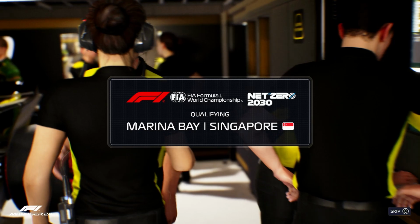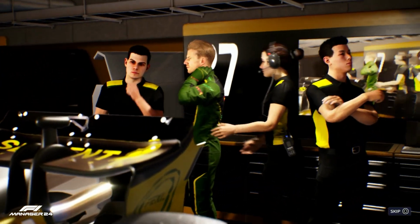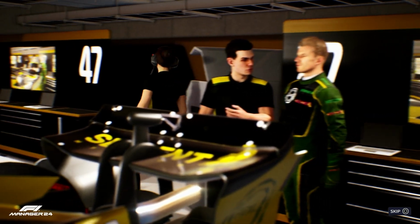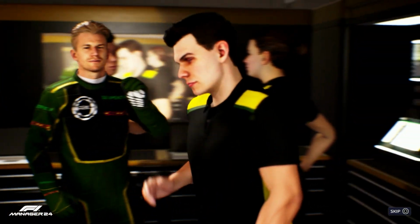Executing the perfect qualifying lap around Singapore comes down to absolute precision. The circuit needs high downforce and a good suspension to maximize grip on the bumpy street surface.